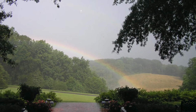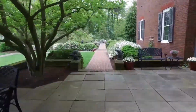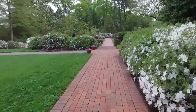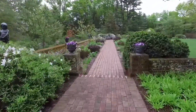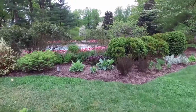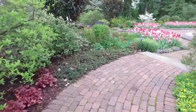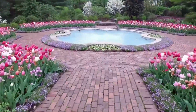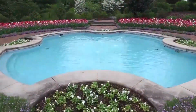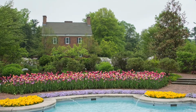Now let's leave the terrace and take a quick walk alongside the main house. Through the south garden and on to the round garden. You may have already guessed that this area used to be the swimming pool for the Copeland family, but now it's a water feature surrounded by beautiful gardens.